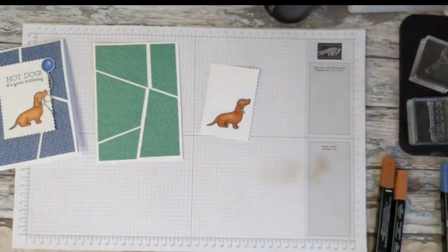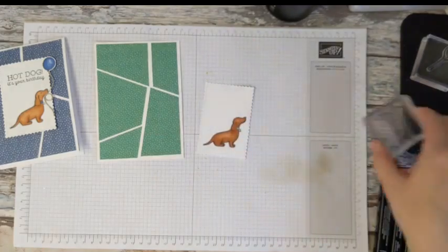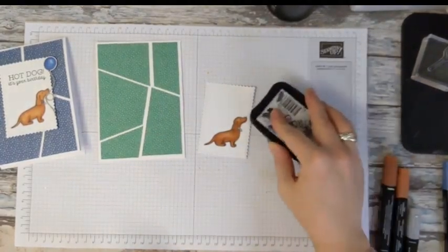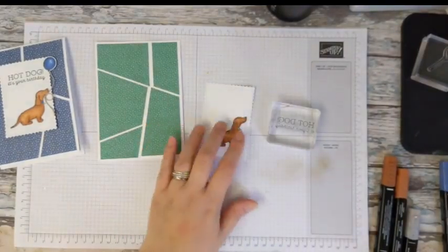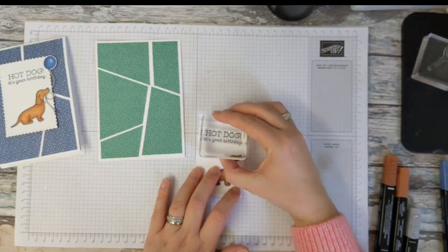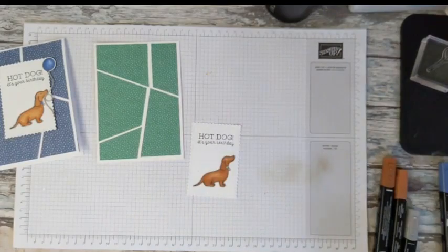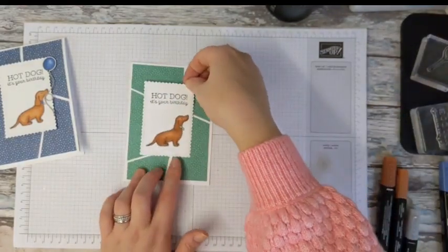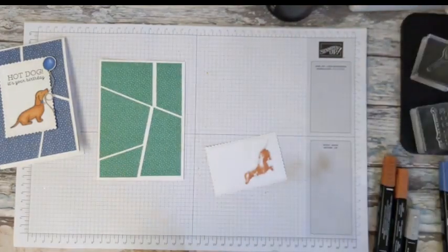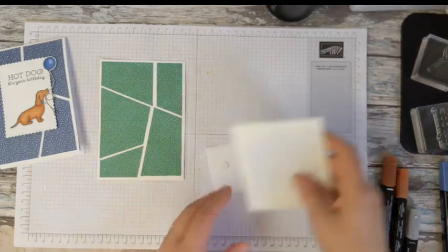Okay. Just adds a little bit of a shadow behind him or her. And then we've got our sentiment. And this says, hot dog, it's your birthday. So cute. I wonder if Dave would appreciate this for his birthday in a few weeks. Okay, hot dog, it's your birthday. We can now attach our little image to our card. So I'm using some dimensionals to put this on.